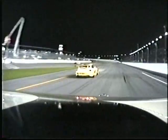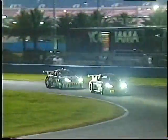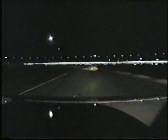It's a long way around now. Great battle. Yeah, terrific battle. Identical cars. Porsche GT3R. Classic 911. G&W Motorsports. That's Darren Law and Mike Fitzgerald. Darren Law must be behind the wheel by now. Another course, GT3.